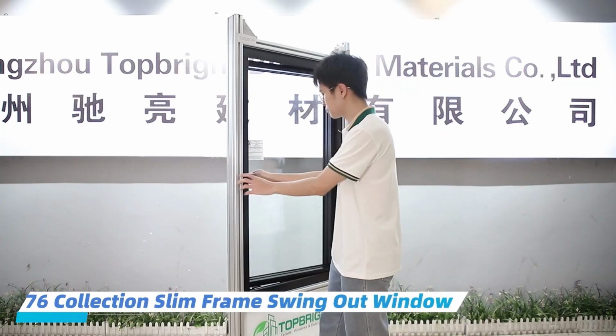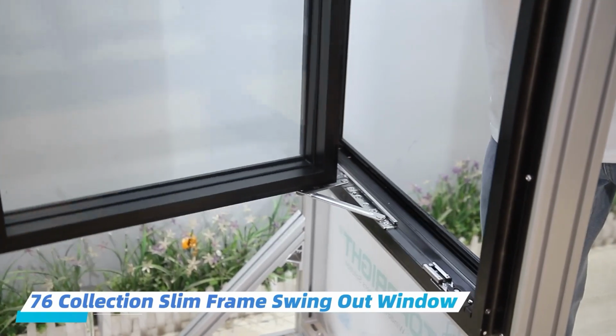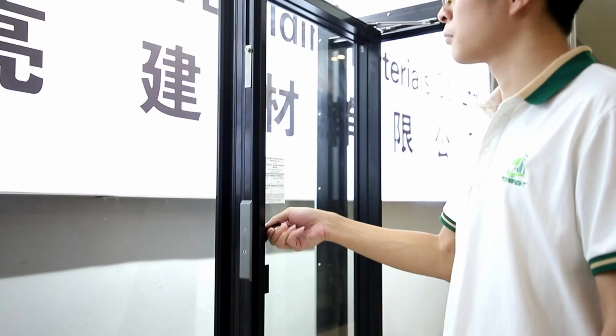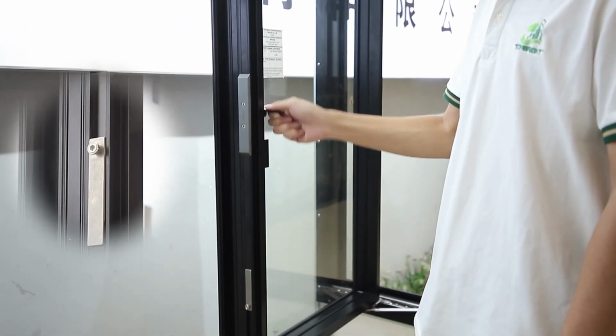Introducing the 76 Collection Slim Frame Window, open at a 90-degree angle. Function as an egress window, providing a safe and easy exit in case of emergencies. With its slim profile and innovative features, this window offers a seamless blend of elegance and functionality.